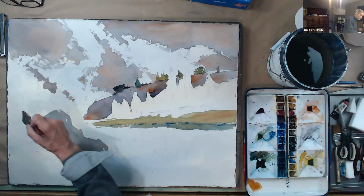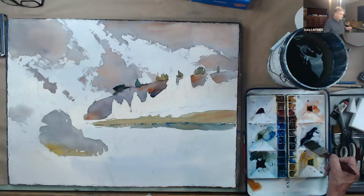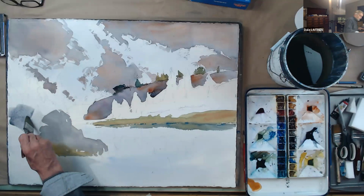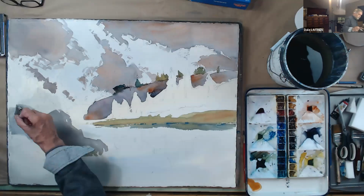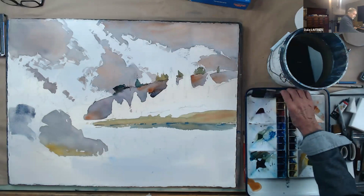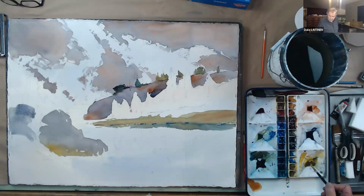First up, I missed a little bit of the rock ledge here, so I'm going back in, blocking in some more ledges here. So let that settle in. And I'll start bringing these tree shapes down. So I'm going to make these a brighter green. I'm going to use my gold and my phthalo green blue shade to make my trees.